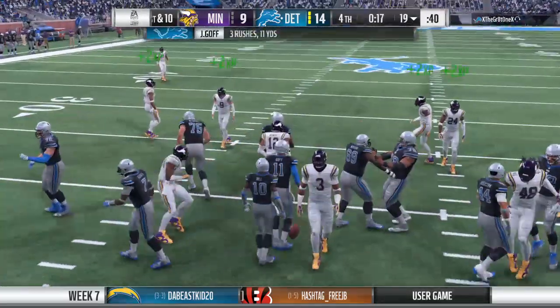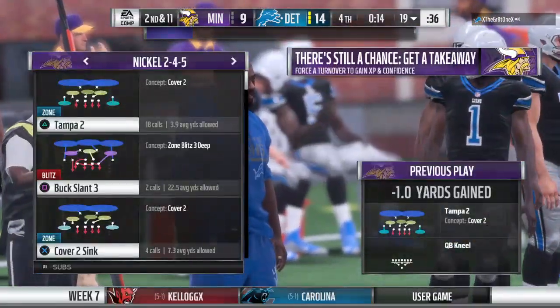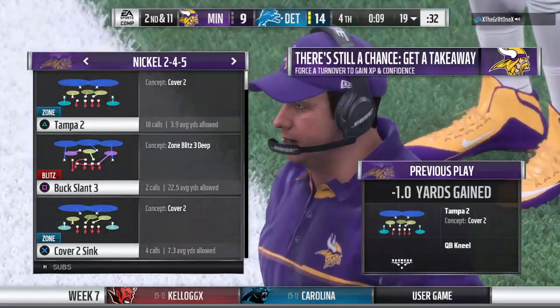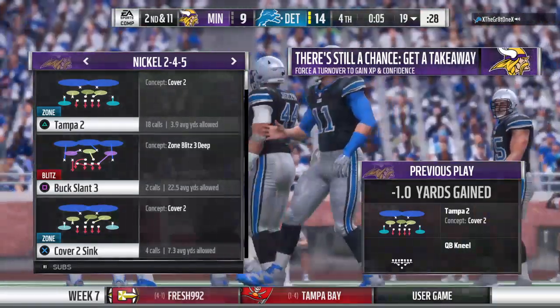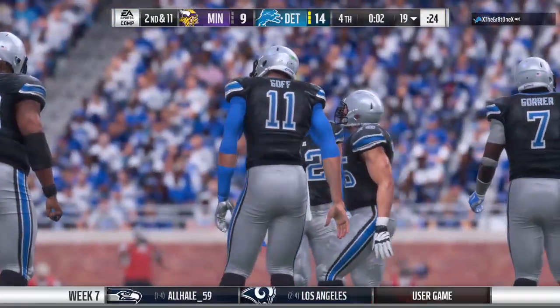Goff with a kneel down here, and that should put a conclusion to this one. I don't think any of us were surprised that they decided to start this drive on the ground after the last 2 drives ended in interceptions. Unfortunately, though, not a lot going on that first play. Yeah, I think the anticipation was felt also by the defense.